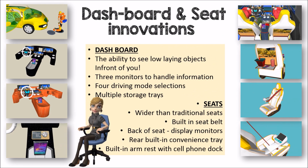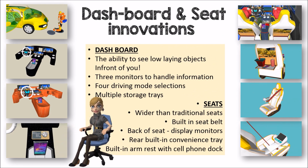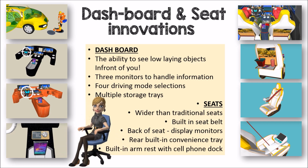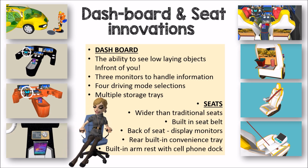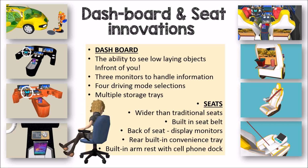And we're doing something different when it comes to the dashboard. Most electric vehicles come with what is called the minimalized dashboard, which is really just a computer screen in the middle of the dashboard, no buttons, nothing else, steering wheel, brake, accelerator, and you're pretty much done. That's it. That's all you get.